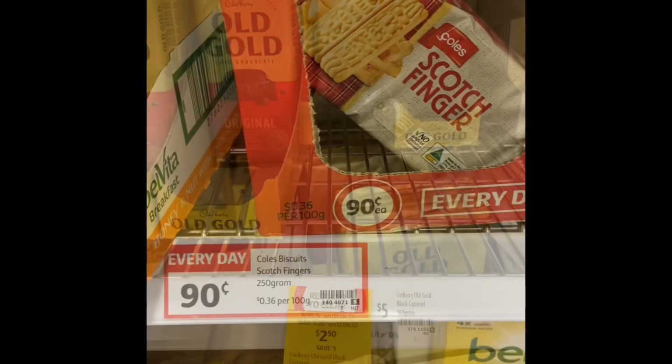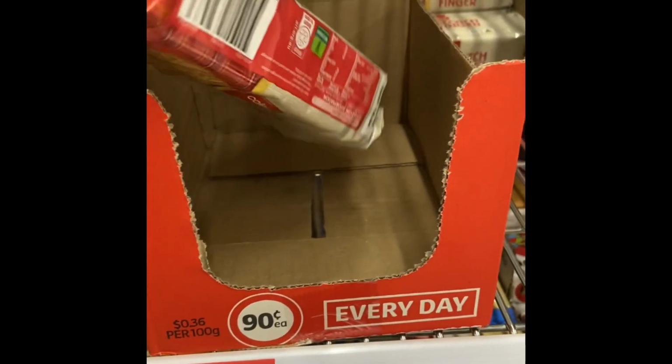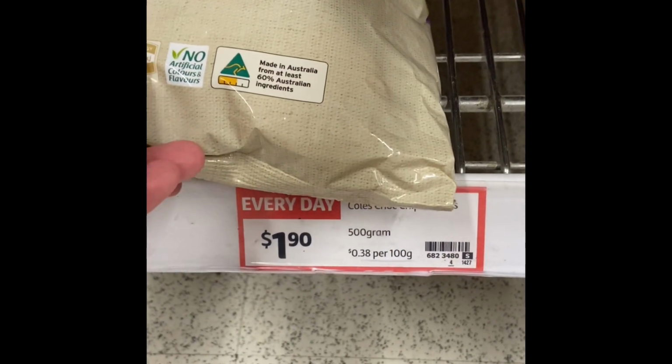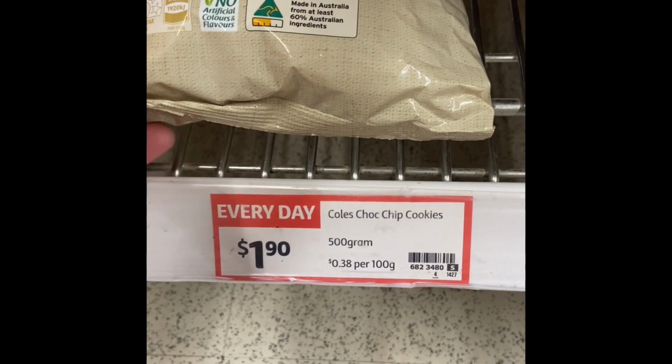Needed to grab a couple of biscuits. Hubby likes to snack on these from time to time, and also they make a great base for cheesecakes. I've also grabbed this pack of choc chip cookies. We've run out. We really need to get some because they're great snacks for the house.